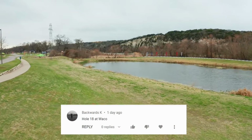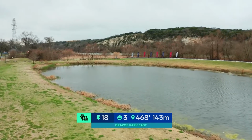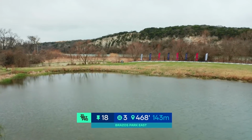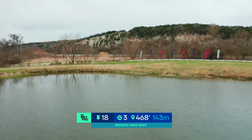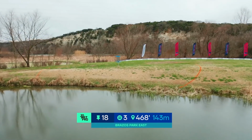We all know and love it. It's Waco, hole 18. In my opinion, one of the best finishing holes in disc golf. It should make the final stretch of any tournament pretty interesting. I think from a professional standpoint, this is about as good as it gets for a risk-reward shot. Most amateurs are not making this shot, but the best in the world can take it down when they need to.